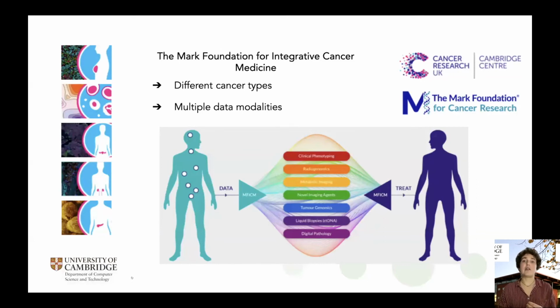But we also collaborate with experts that have knowledge on different techniques to diagnose and to treat cancer, for instance, radiogenomics, and some other different types of imaging techniques. And so the idea of the Mark Foundation is to bring together all this expertise and all this knowledge to build a platform to improve diagnostics and to build more personalized treatments for patients.